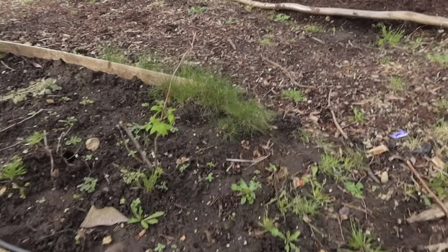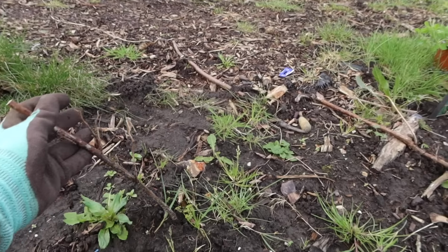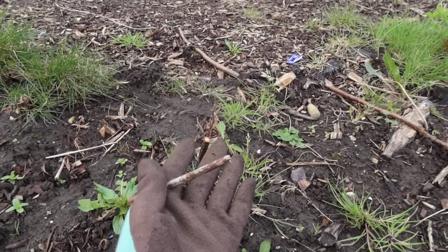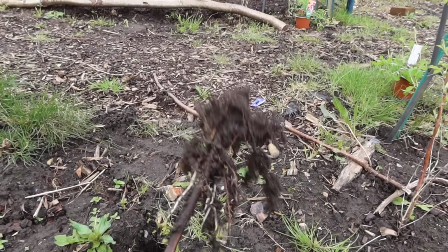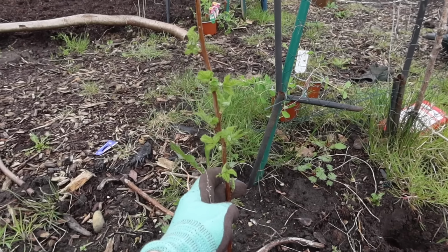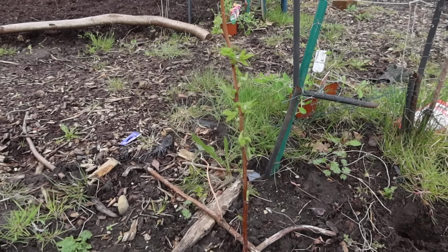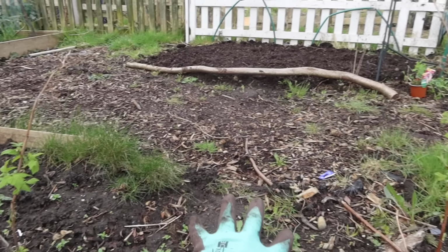These are my raspberries here. So this one's doing really well this year. This one's definitely dead. That's dead, isn't it? Let's get that out. You're dead, mate. Never mind, you tried. And this one here is alive. So we've got two raspberries, which to be fair is enough raspberry plants, I think. But I need to think of some kind of structure for them, so I'm going to have a think about that.